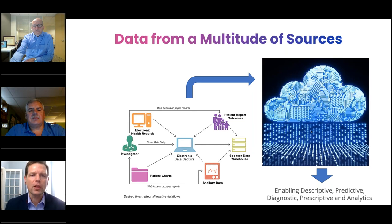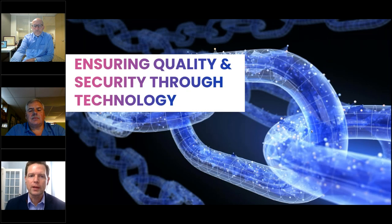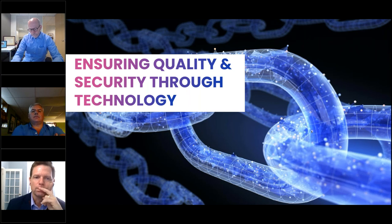But let's move in and talk a little bit about the quality and security piece of this, because I think we're seeing with all of this that the idea of quality and security is going up and up and up. Things aren't getting any easier. Things are happening more and more worldwide. So, Keith, we'll let you go first this time. What are the big things that you think we need to think about in terms of quality and security when we're getting a new system?